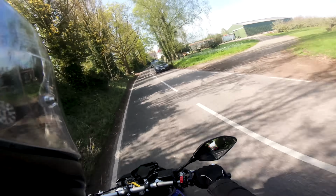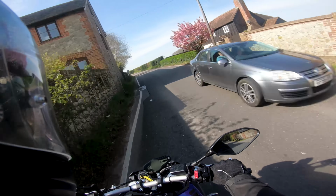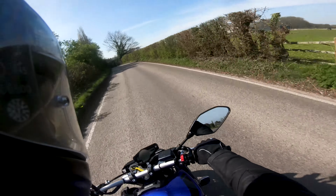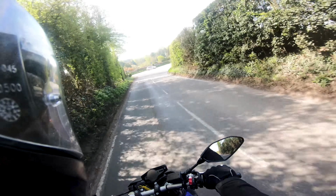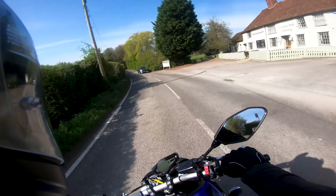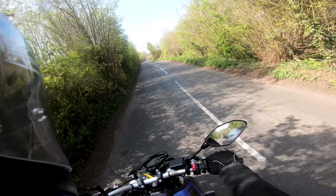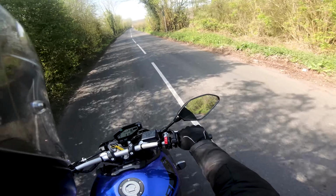Okay, these sorts of roads, no problems at all. The bike handles well, goes exactly where you want it to. I'm finding the throttle handle seems a little bit thinner than I'm used to. That's probably just my hands, but other than that, she feels pretty good. Okay, low speed stuff on the back brake. Yeah, feels pretty stable. Okay, let's get her up to speed.